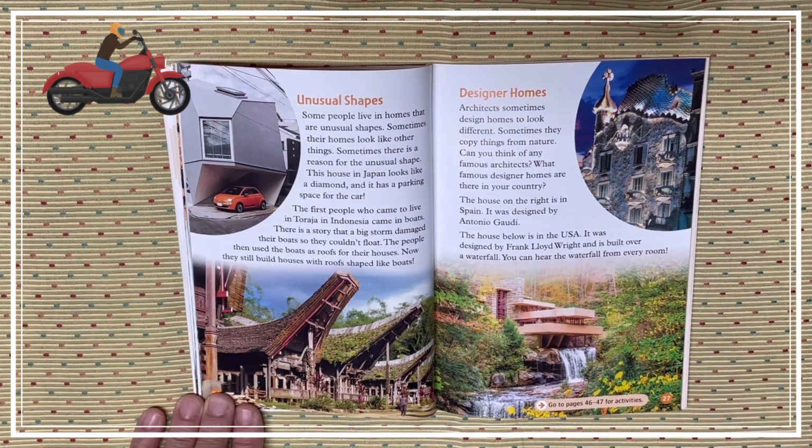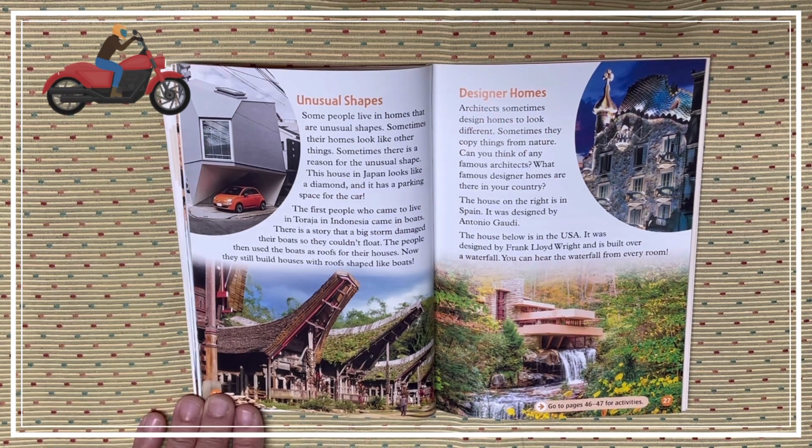The first people who came to live in Toraja in Indonesia came in boats. There is a story that a big storm damaged their boats, so they couldn't float. The people then used the boats as roofs for the houses. Now they still build houses with roofs shaped like a boat.